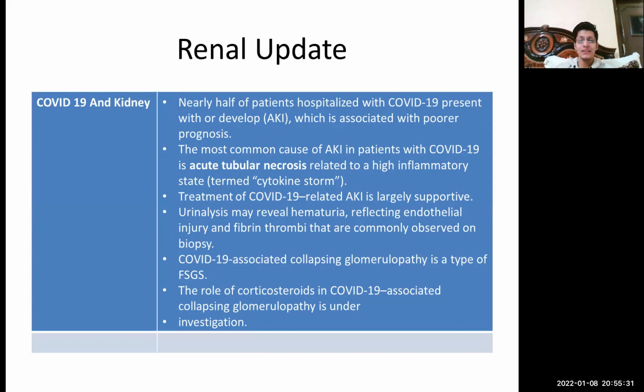Now, the COVID-19 and the kidney, we all have seen a havoc created by COVID on kidney, and every patient, when he or she is discharged, who has some comorbidity, they have been seen to undergo dialysis, which they were not going before. Nearly half of the patients hospitalized with COVID-19 present with or develop AKI, which is associated with a poor prognosis.